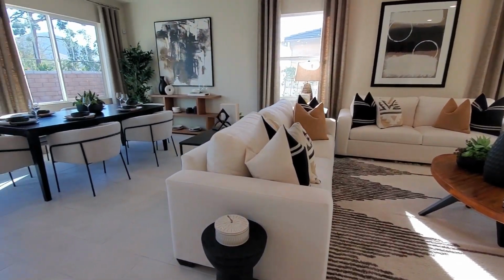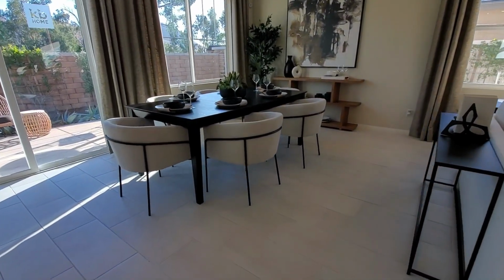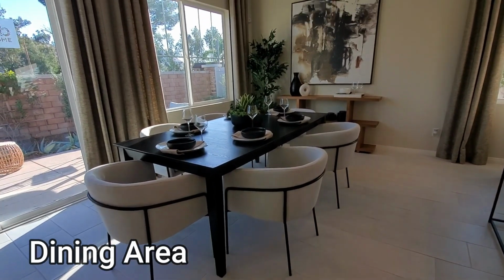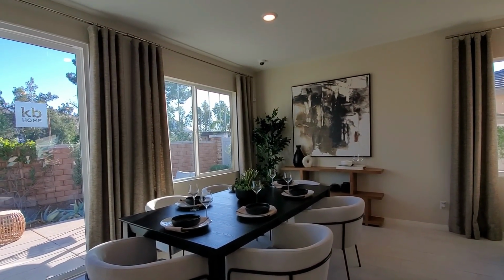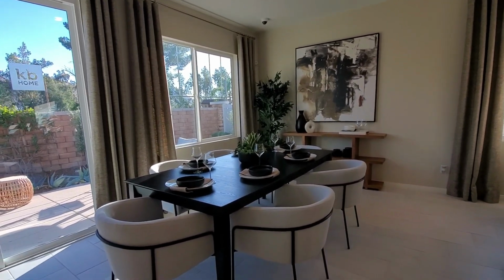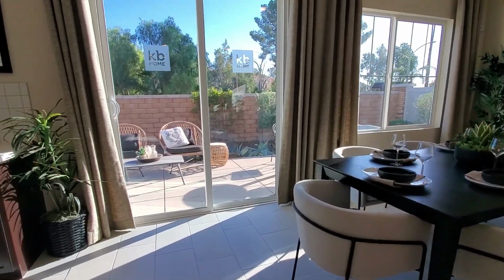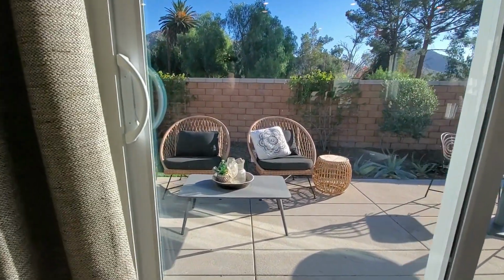Adjacent to the great room is the dining area, a space that effortlessly transitions from casual family dinners to stylish soirees. A large window and a sliding glass door flood the area with an abundance of natural light, creating an inviting atmosphere that enhances shared meals and gatherings. This seamless connection to the outdoors invites the beauty of the surrounding landscape to become part of your dining experience.